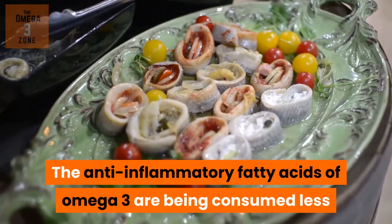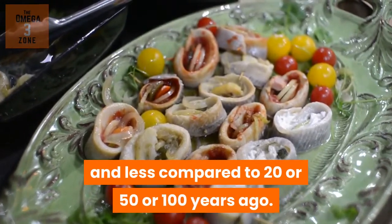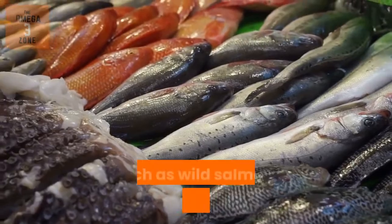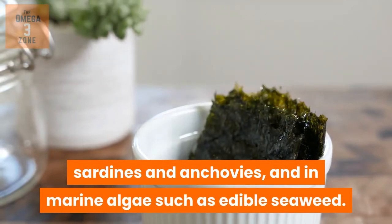The anti-inflammatory fatty acids of omega-3 are being consumed less and less compared to 20 or 50 or 100 years ago. Omega-3 fatty acids are found in oily fish such as wild salmon, mackerel, herring, sardines and anchovies, and in marine algae such as edible seaweed.